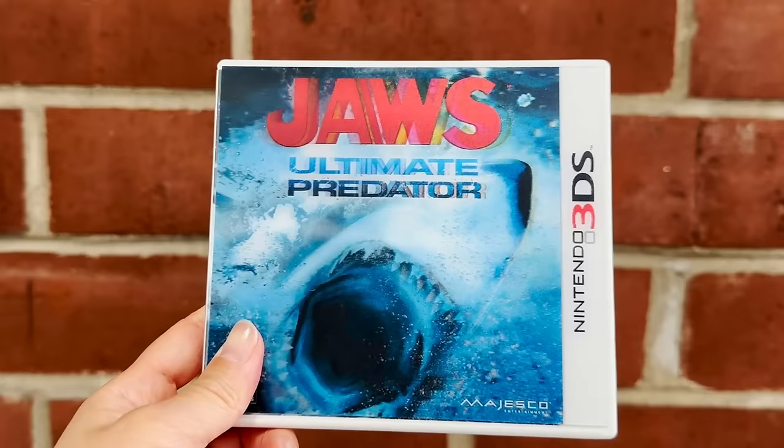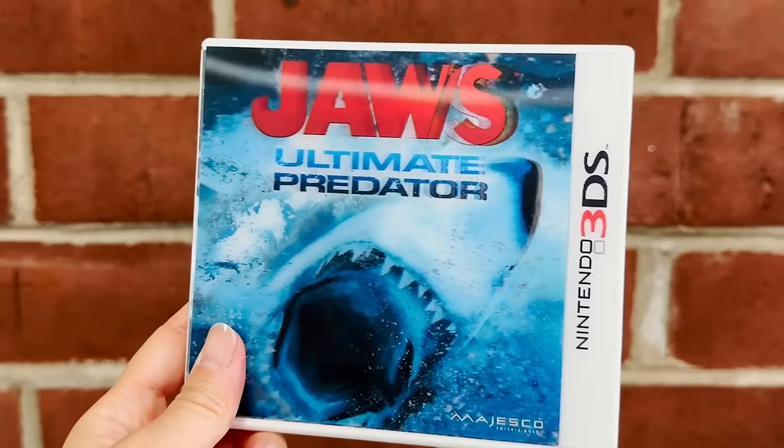Also, another lenticular. Jaws, Ultimate Predator. You got this just because you like sharks. I love sharks, so I had to have this. This is not bad. I mean, this is like some dumb fun where you're just cruising around a beach eating people, but yeah, this is pretty fun, actually. This is your biggest regret.